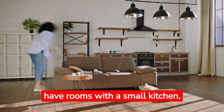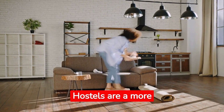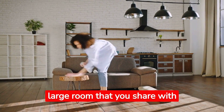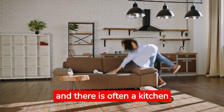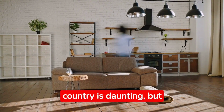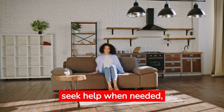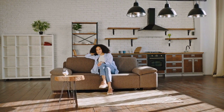Some have rooms with a small kitchen, allowing you to save money when you cook. Hostels are a more basic version of a hotel. At most hostels, you can get a private room or a bed in a large room that you share with others. Washrooms are usually shared, and there is often a kitchen where you can cook. Settling in a new country is daunting, but things get easier once you take the initial essential steps. It's important to stay informed, seek help when needed, and be proactive in your integration journey.